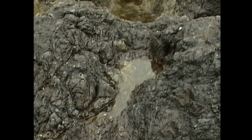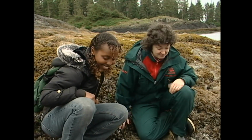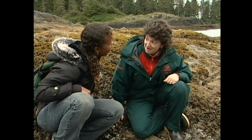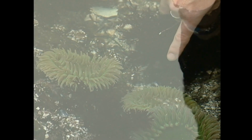And also, having a tide pool here allows them to basically do what they'd be doing at high tide, except right now the tide's low, but they've got water. So they can keep on eating, avoid being eaten. Basically, go about their daily lives. So what are we seeing here? Oh, lots of different stuff. There's sea anemones. Those are the ones that look like the flowers.